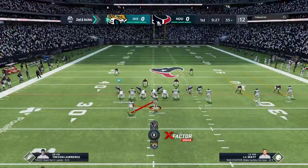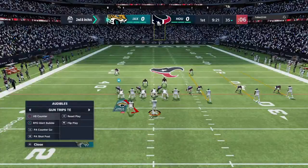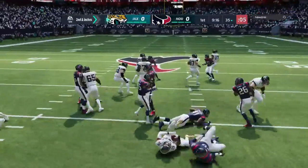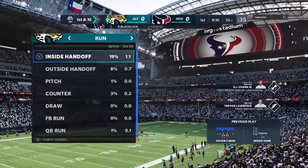So not quite a first down just yet as they come up on second and less than a yard. From the shotgun now, here's an inside give. And he's able to take this one up to the 35-yard line. A gain of just a yard, but it's a first down.